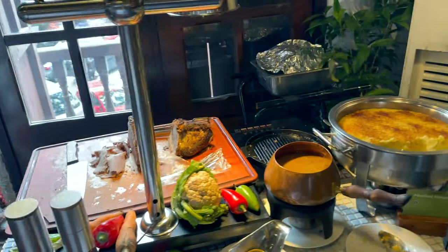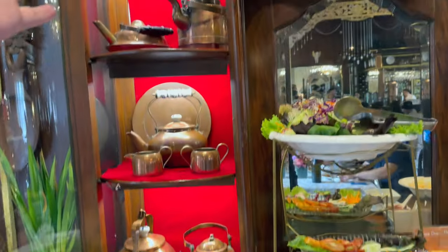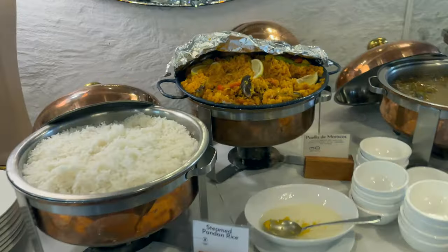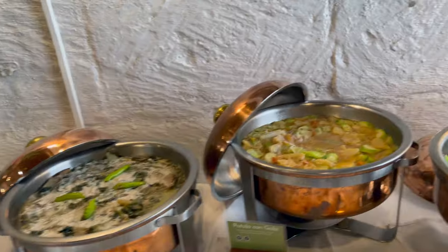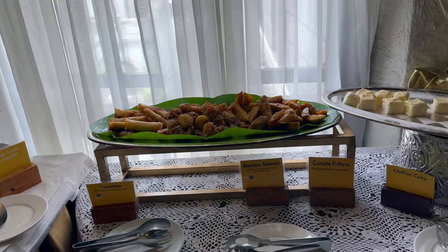So they have roast beef, all of this. Look at how they've displayed it too. It's fantastic. Very nice. They have pancit palabok. I've heard good stuff about this here. Very nice. Quite a lot of food selection. Very nice. Desserts. Very nice.